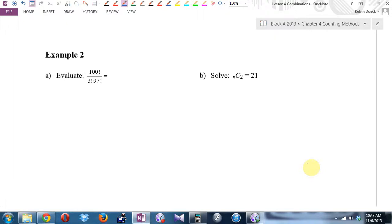Then you know what? Actually, this is 100 choose 3. Isn't it? That you can type into your calculator, trust me, that'll work. Try going 100 choose 3. That won't fry your calculator. If you have 100 people, how many different groups of 3 can you make if you don't care about what order they're picked?